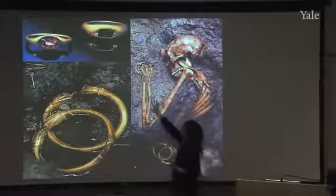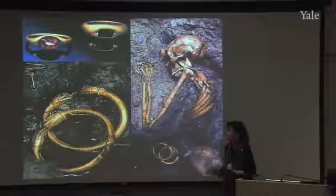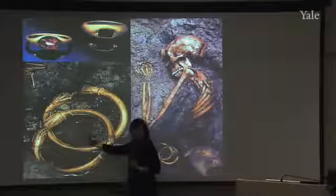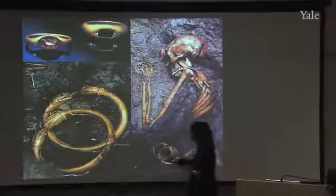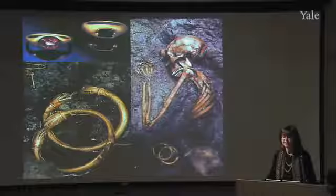But here she is with her two rings, and you can see that she also had next to her side these two absolutely gorgeous golden snake bracelets, sort of Cleopatra-esque, that she obviously loved and took with her when she attempted to escape from the city.